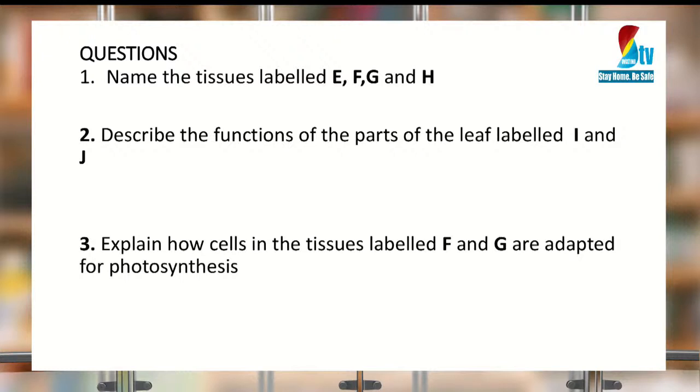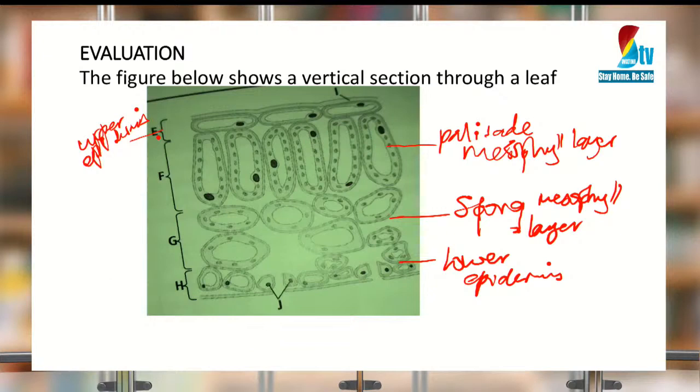Describe the functions of the parts of the leaf labeled I and J. What is the function of I and J? This is our I. So I is the waxy cuticle. What is the function of the waxy cuticle? It acts as a waterproof, so it cuts water loss by evaporation. And then J, what is J? J are guard cells. What is the function? They open and close the stomata.